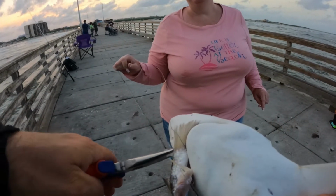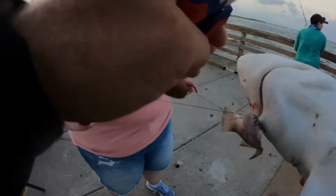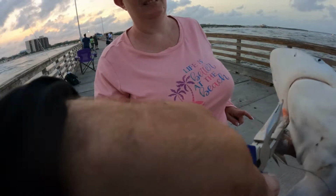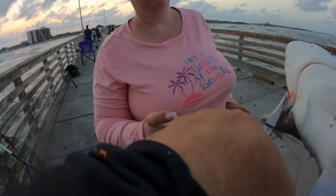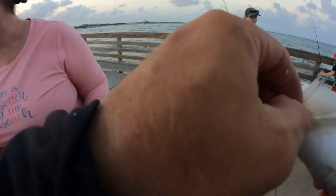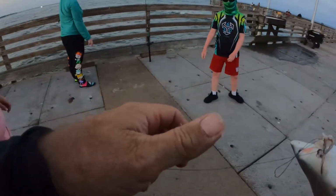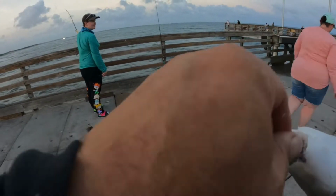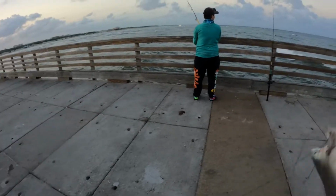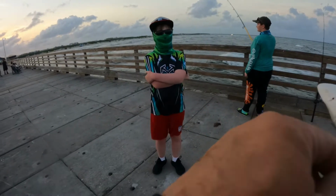I don't think I can get the hook. Probably not going to cut this. See, I don't even know where the hook is. He swallowed it. Oh, gosh. God damn it. Well, those are gone. Give me more pliers. Grab another pair. You have to cut this out. He bit me twice. Knocked my hand. I had to sling my hand out of the way. Will you stop biting?